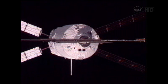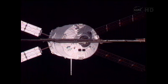This is Mission Control Houston. For those of you just joining our broadcast, you're looking at a live view of the European Space Agency's automated transfer vehicle. This is the Edoardo Amaldi. It is just a few meters away from the Russian segment of the International Space Station. It is going to be docking with the Zvezda service module coming up in about 12 minutes.